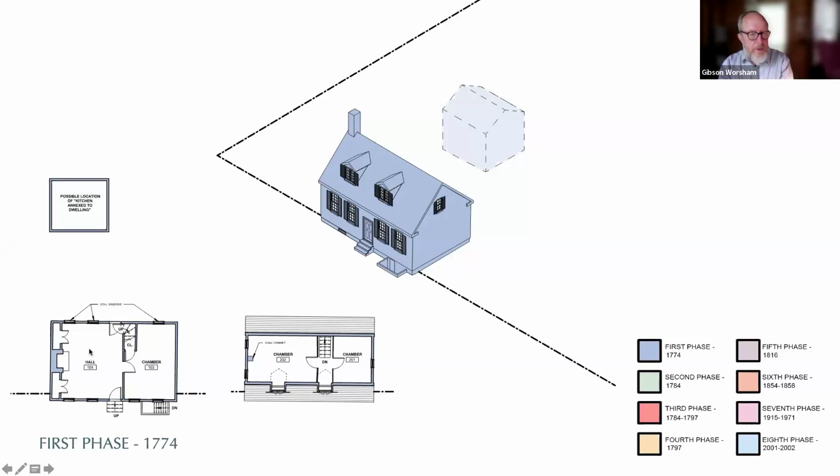In this case, of the first floor in the lower left, the possible kitchen outbuilding to the rear. We don't know where that would have been. We know there was one, and then the upper floor, which was divided into two chambers. This is 1774, when the house was essentially a two-room, what's known to scholars as a hall chamber house, where the main room for entertaining was the hall, which was heated and nicely furnished with cupboards flanking the fireplace. And then next to it was an unheated chamber, which was the sleeping room for the owner and his wife. In this case, mostly the wife's chamber, as we understand these rooms to have been used.